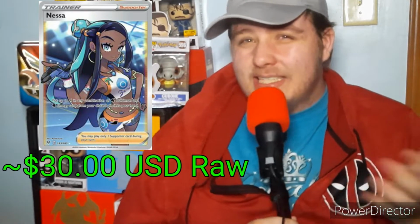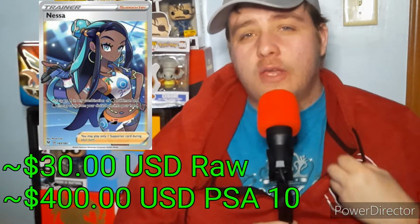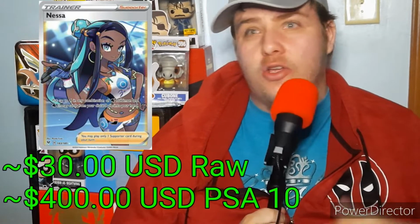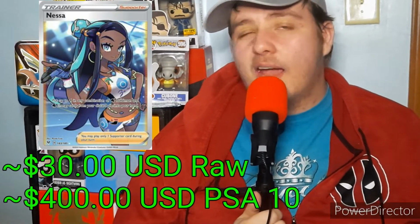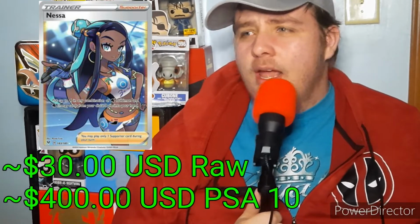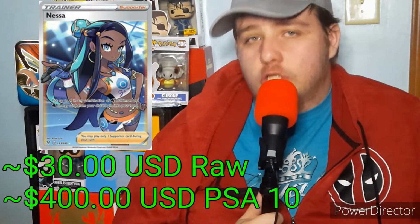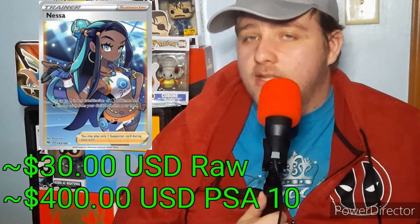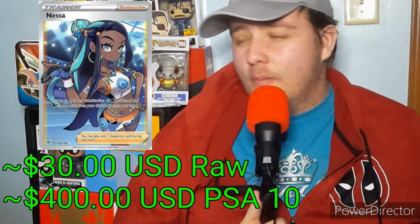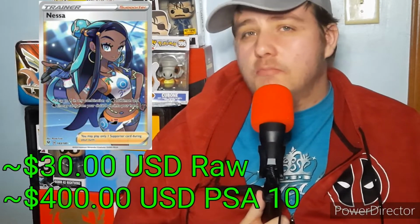And again, in a PSA 10, this is a $400 card. It's a great investment for the future. Go ahead, pick it up while it's cheap, turn it into PSA. You can do the regular grading service, get it back in about 3 to 6 months, and it's about $10 to do that. And when you get it back, it will probably be 10 times the amount that you paid for it, especially if it's a 10. So I definitely recommend the Nessa Full Art Trainer, but any Full Art Trainer will go up in value. But Nessa's my pick from this modern era.